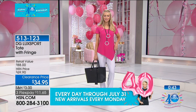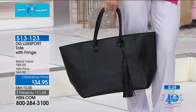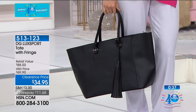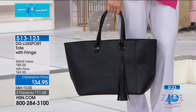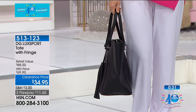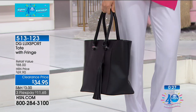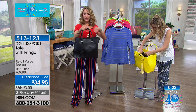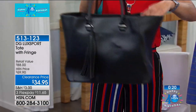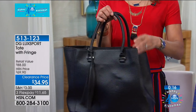Oh my gosh. And the fact that at this price, if you wanted a pop of color, but you were hesitant because you want to spend more money, you could get the pop of color. And then you could have your classic black all year long. But the fact that it has this interior little button closure is brilliant because it can be smaller or by opening that up, it's suddenly larger and roomy. Isn't that great? And so, I love the interior pockets.